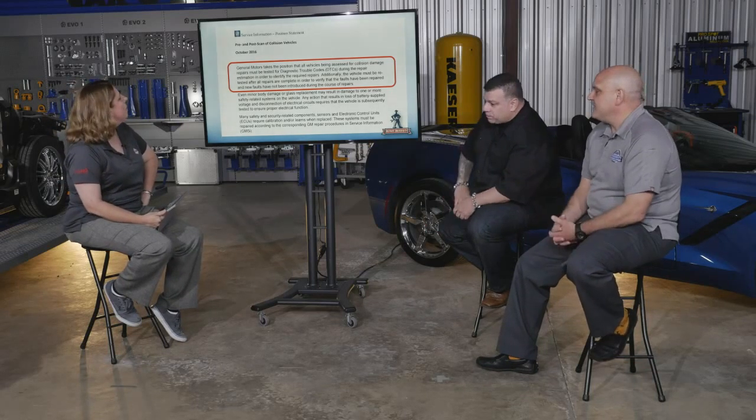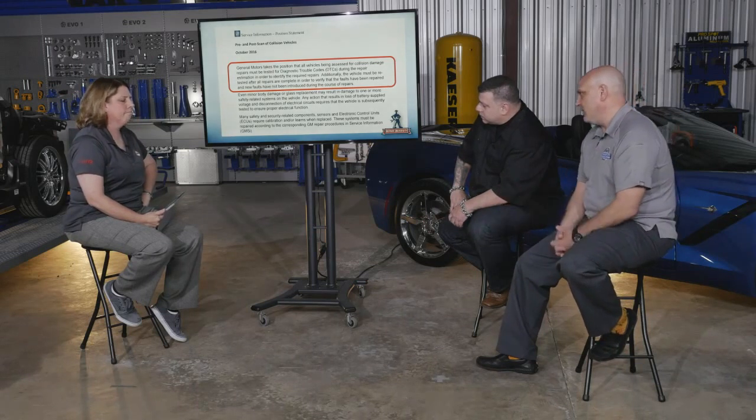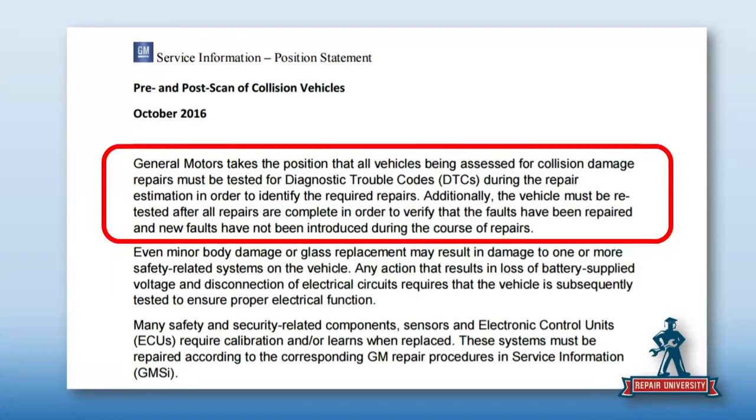Again, if we're not doing a pre-scan of the vehicle, we don't know everything that we're going to run into on that vehicle. I liken it to three-dimensional measuring in our damage analysis process. Let's measure the vehicle so we can write a thorough estimate and understand exactly what we're dealing with. Same thing here, by hooking up that scan tool and identifying which codes are there, and then going back and looking, okay, is this one related to the collision or is it unrelated to the collision?